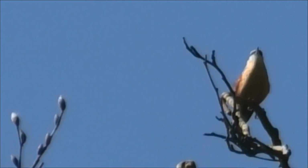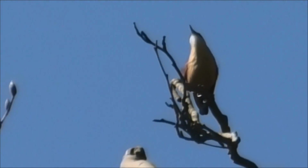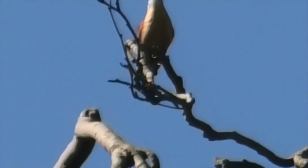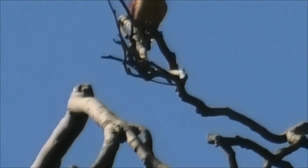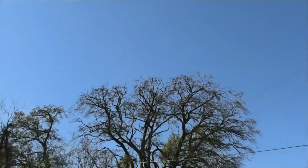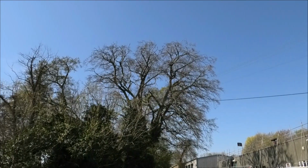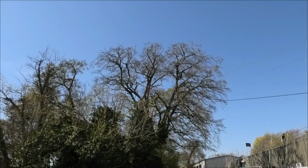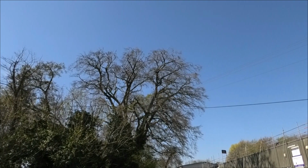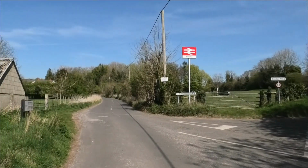Now right at this moment, I don't know what that bird is. Remains to be identified. Singing strongly outside the station. Yeah, right at the max of my range, hence the shaking. Well, interestingly, using the Bird Nerd app, it seems to think it's a nuthatch. I don't know, because I can't see it clearly at the moment. We'll identify later.